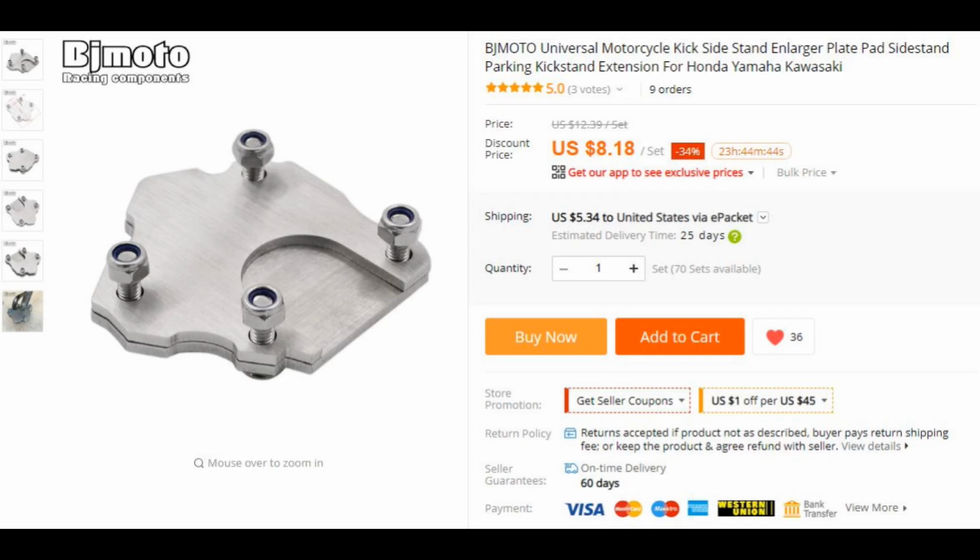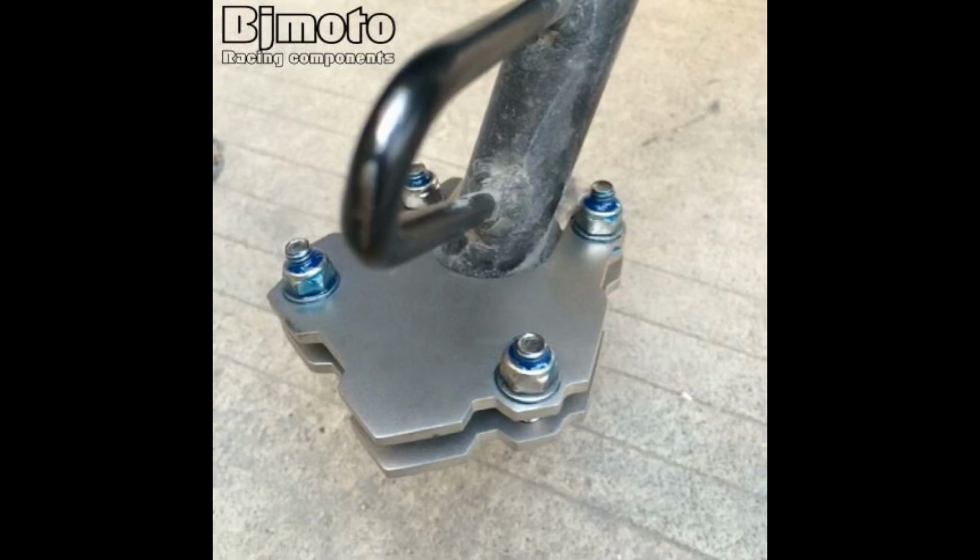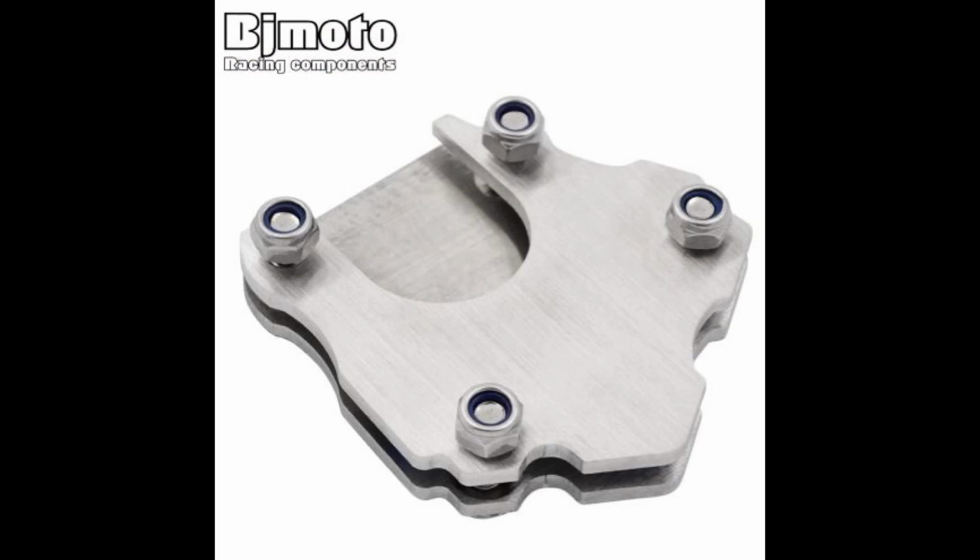Side stand plates for your motorcycle are always a good idea. AliExpress have this universal one for about $12 with delivery. So this particular type here is a universal model, which means it would fit all bikes. If you do a bit of searching, you might actually be able to find one for your particular motorcycle.